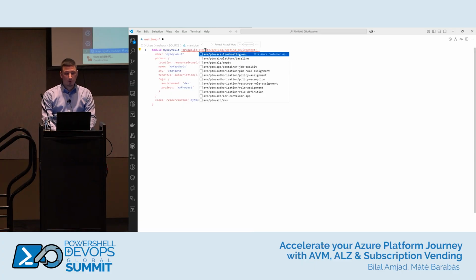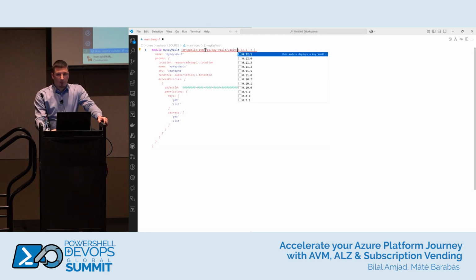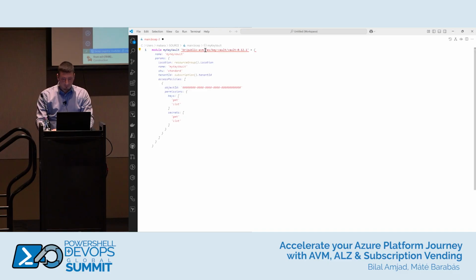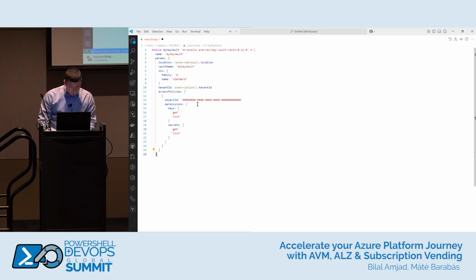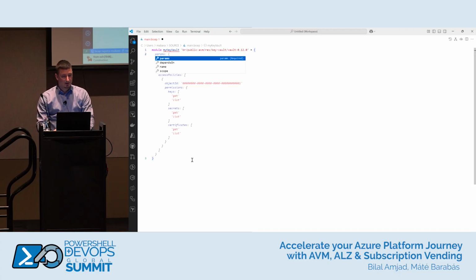So how do I find key vault? I can just type key vault, and IntelliSense will help me narrow down the list. I can hit tab, and then I can see all the available versions that it was ever published under. So I'm going to pick the latest one. And then here, I guess GitHub Copilot always wants to help me out, but I don't need it to help me out right now. So let me go back here and just re-trigger it right here.